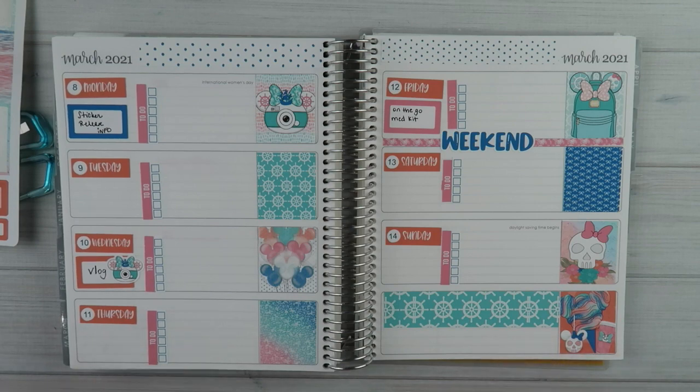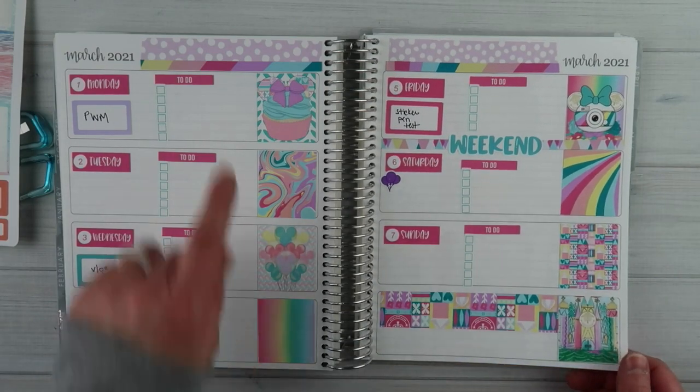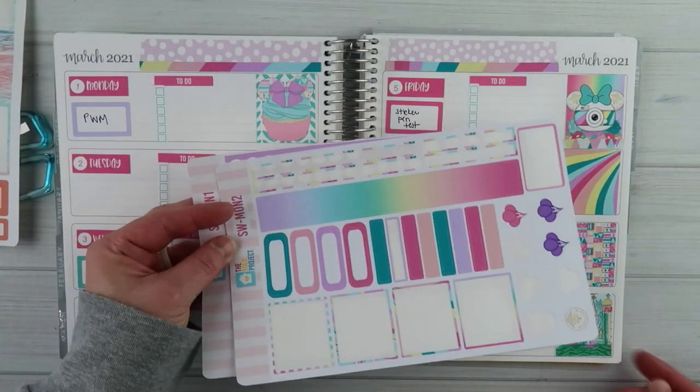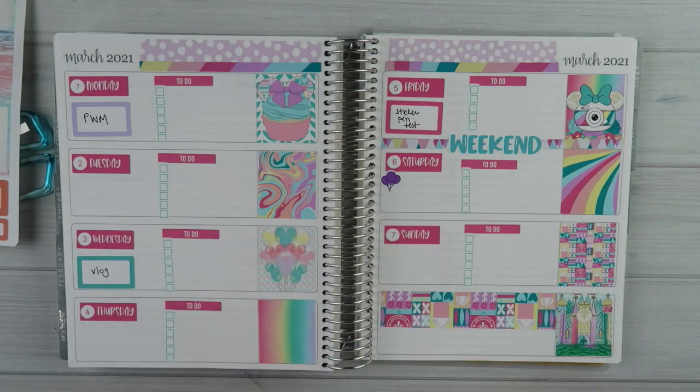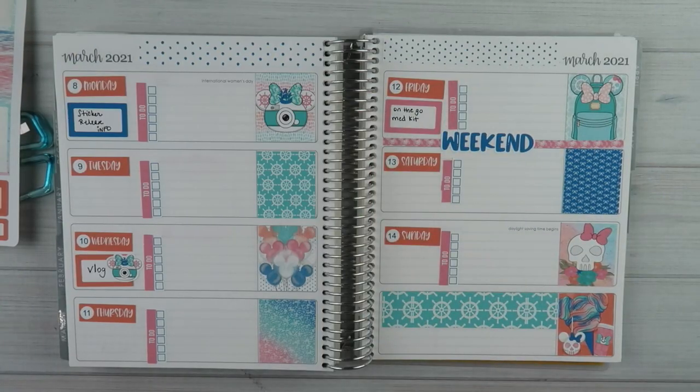Week two is now finished and I think it looks good. Now this doesn't look as busy as this one because I realized that some of the washi strips came from my monthly kits here. So I apologize for that. I didn't realize it until after the fact. So I think it looks really good.